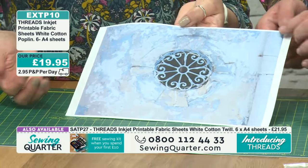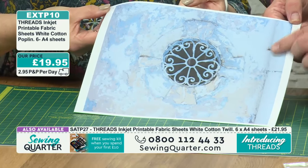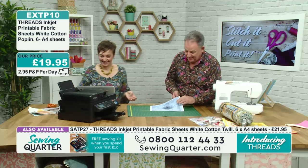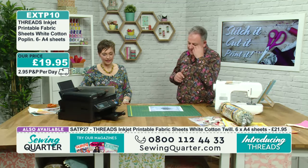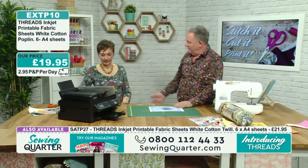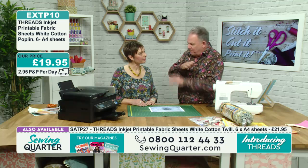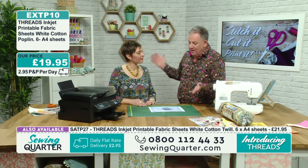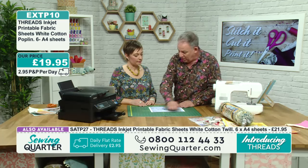Designing your own fabric. This is on the twill, this one. Yeah. This is the twill going across the bottom. This is $21.95 for six sheets. The poplin is six sheets for $19.95. But I was just saying earlier, and we were discussing it in prep, if you're going out for the night and you've got an outfit and you want a little clutch bag, you can go to the shops and you say it's pink. There are six different versions of pink in the shop, aren't there? This way, you could find the exact colour on the internet. That's it. Just fill the whole sheet.